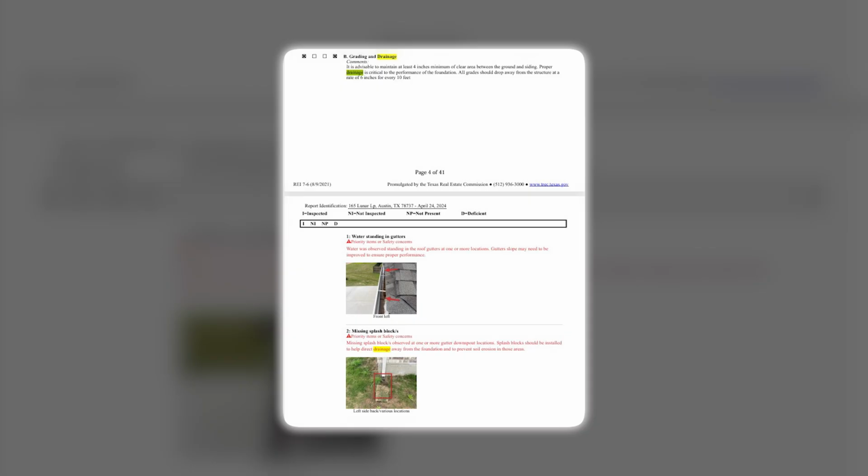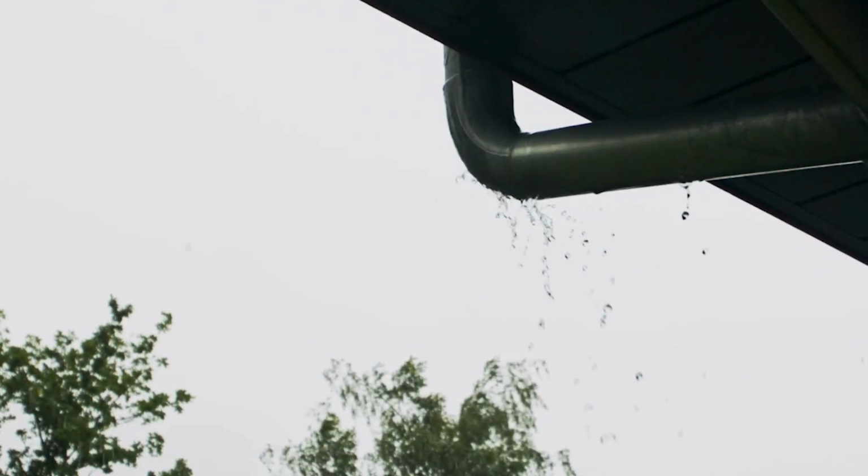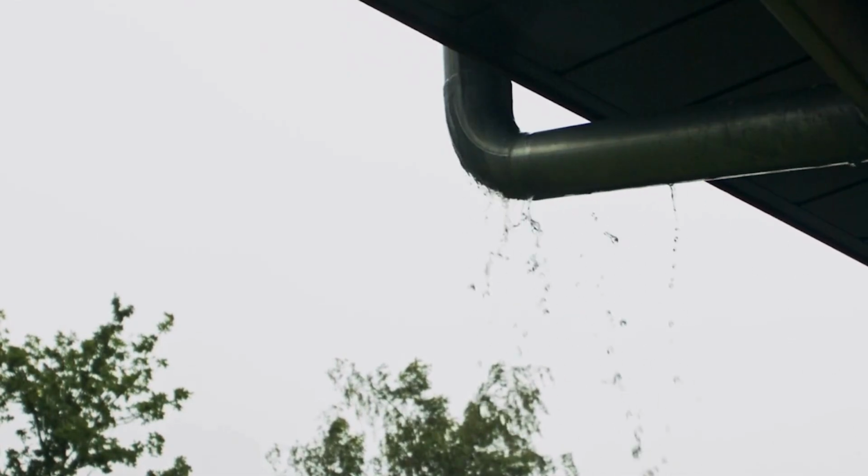The inspector will look for standing water or pooling near the foundation, gutters and downspouts that aren't properly directing water away, signs of past flooding or mold inside the home. Homes near the lake or in lower areas may require flood insurance, so it's crucial to check if the home is in a floodplain before buying.